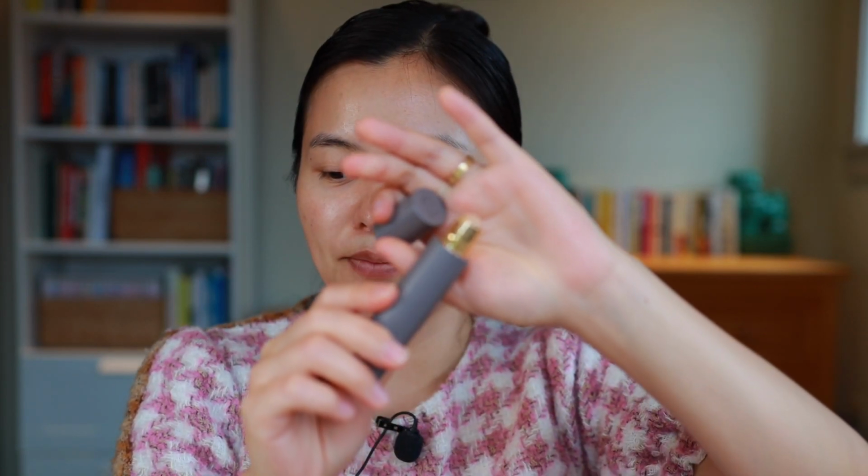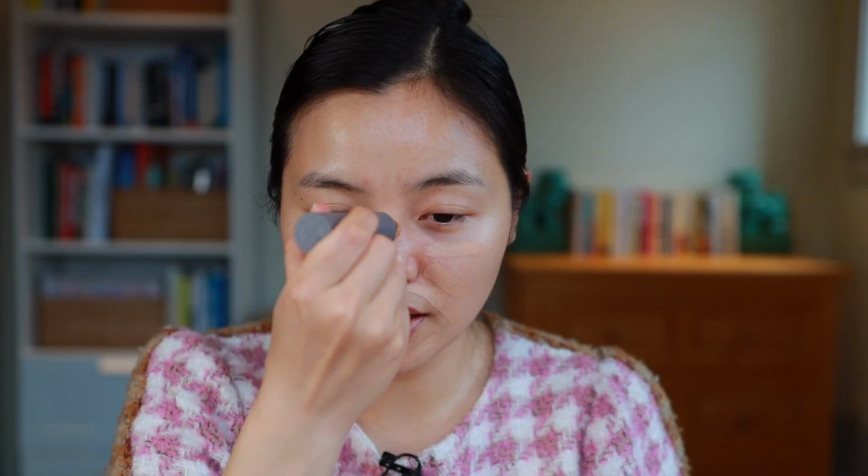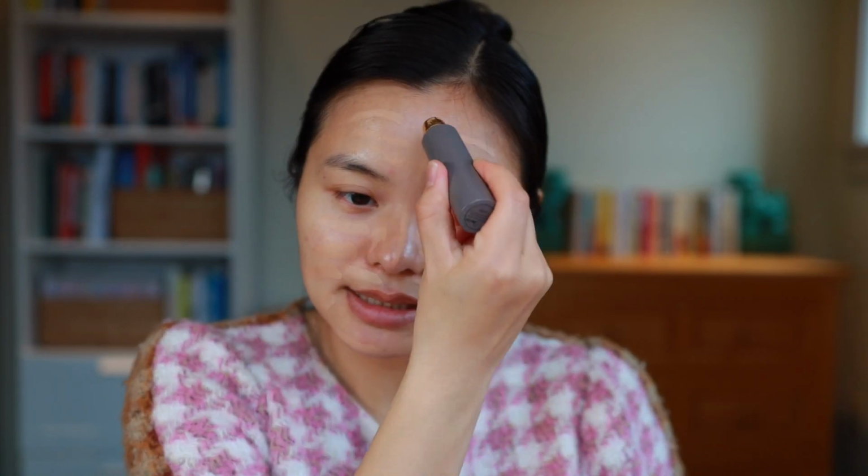So next I'm going to apply some of this Merit Foundation Concealer Stick. This is actually one of my favorite products to take whenever I go traveling. So I don't actually wear this that much on an everyday basis, but whenever I am traveling, this is always in my travel makeup bag, because it's just so convenient to swipe this product on, and it also just travels very easily because it's not a liquid, so you don't have to worry about it breaking or about any liquid limits or anything like that.